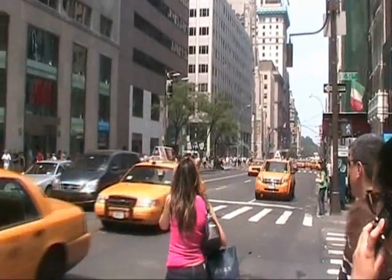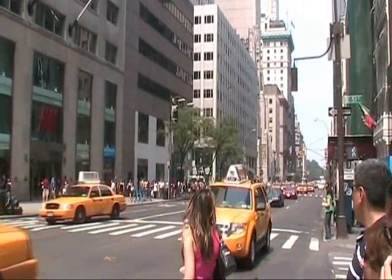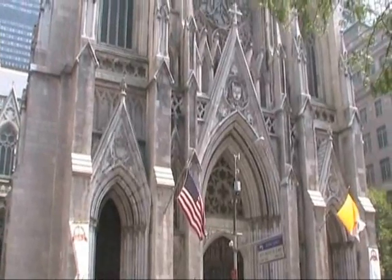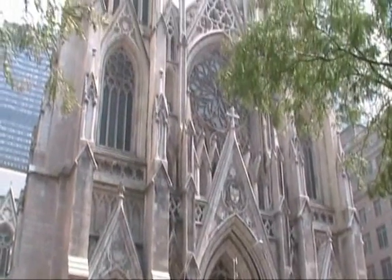5th Avenue again, just a shot of all the taxis. You see the pictures of the taxis, but you never realise quite how many there are actually around. They've actually changed a lot of them into hybrid taxis now, which is good. This is top of 5th Avenue.